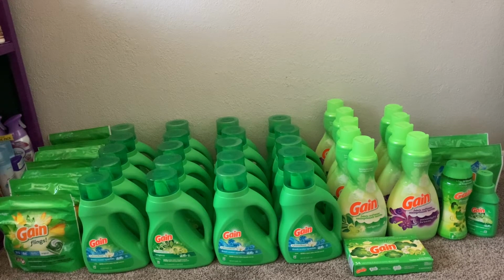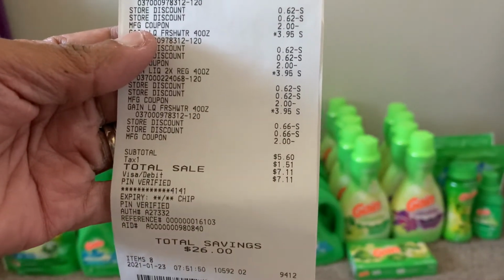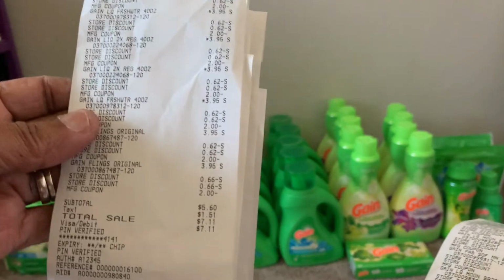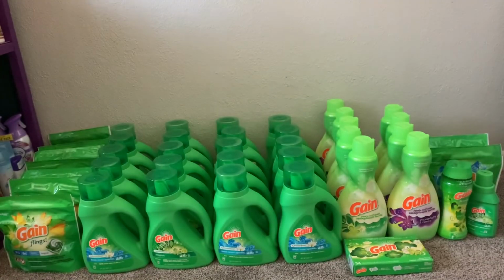whether they're 5 internet printables or 3 manufacturers or vice versa. Okay, you're out of pocket after your $5 off $25 and your $5 off $30 comes off. It will be $5.60, $5.60, $5.60, and $5.60. No matter how you look at it, if you pick up 8 Gain products at $3.95 and you have internet printables and manufacturer coupons, yes, you can combine internet printables and manufacturer coupons in one transaction.